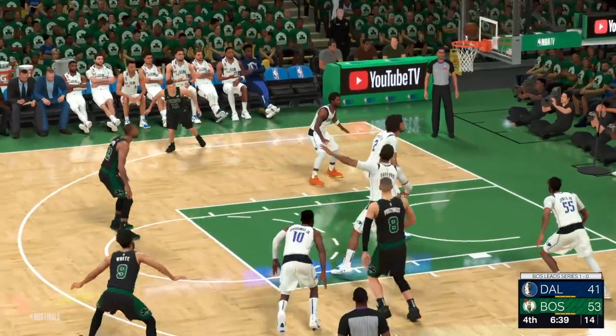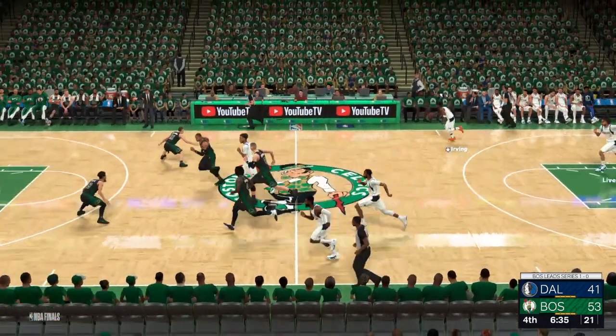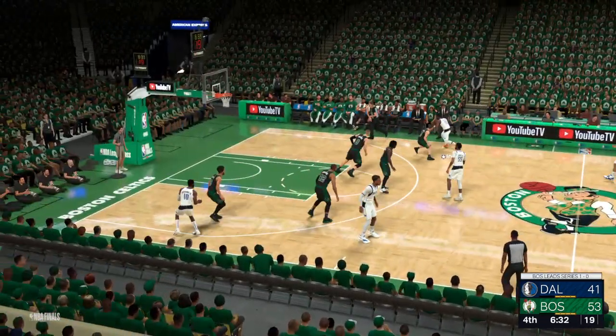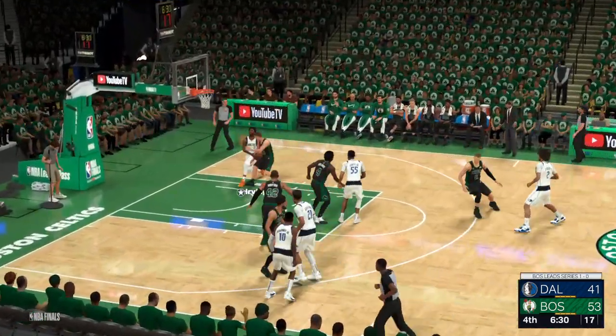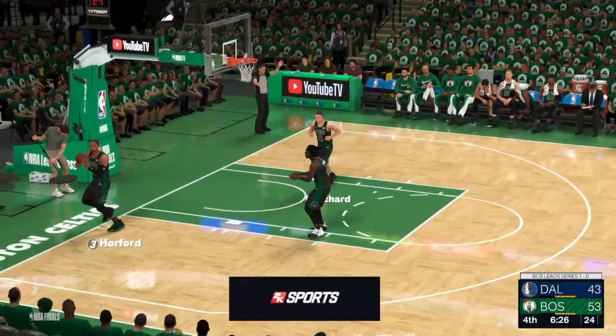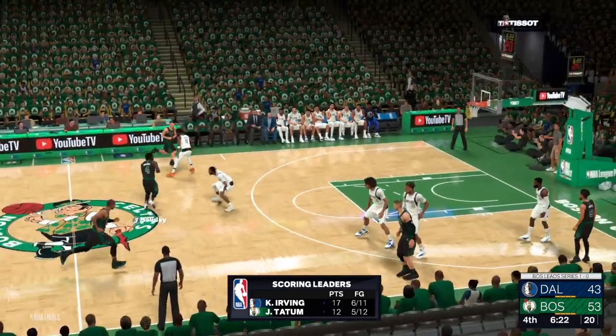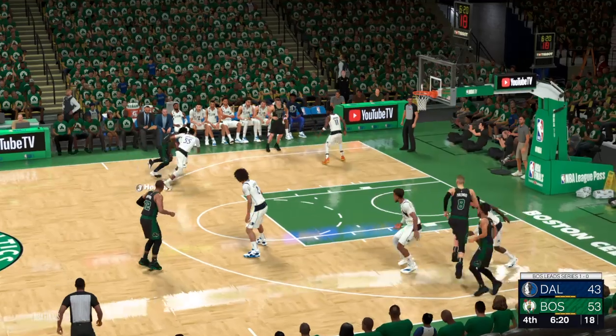Here's Porzingis. That one rolls around and rims out. Hey, sometimes the best looks don't equate to points. Here's Irving. And that basket makes him 6 for 11, shooting a good percentage. He's got a big speed advantage in that matchup. Could be a blow by every single time.